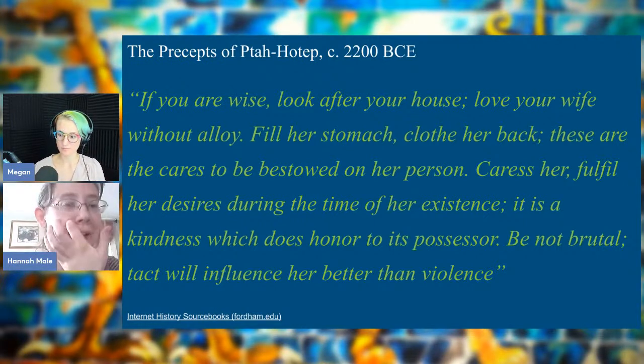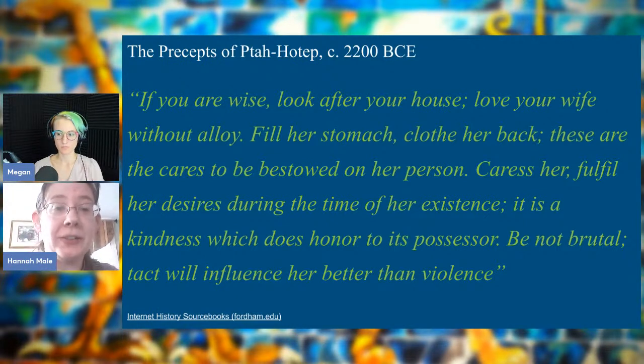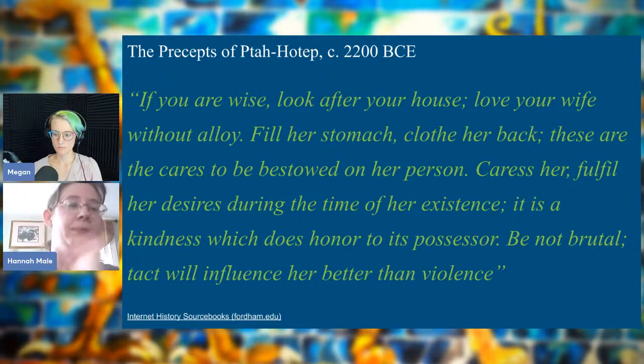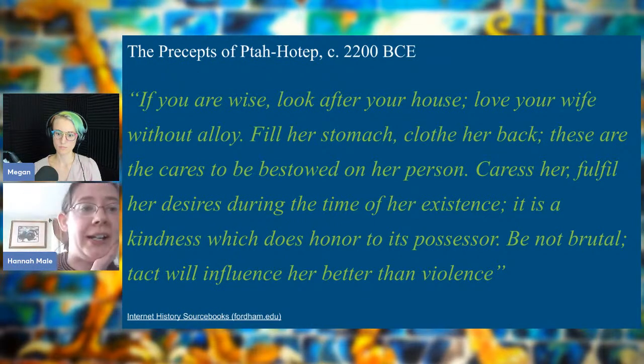So this, as I said, is from the Precepts of Ptah-hotep. So it's giving advice for how you should treat your wife. So if you are wise, love your wife without alloy, treat her well. But then also, if you go to the end, there's a little hint here that maybe domestic violence and domestic abuse occurred, because it says, be not brutal, tact will influence her better than violence.